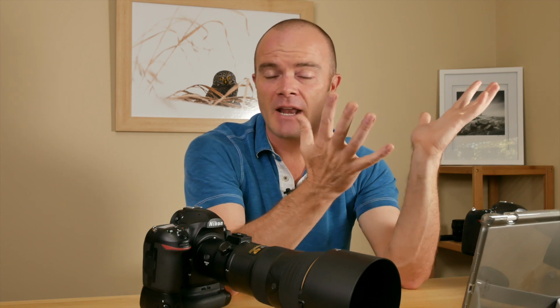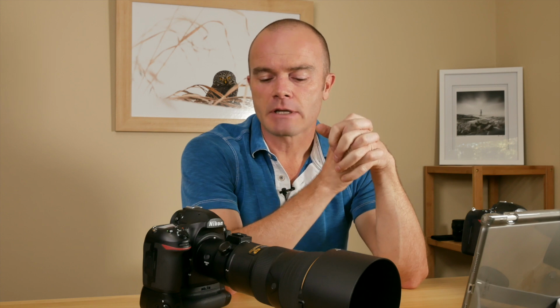For me, I do a lot of hiking and photographing owls, photographing anything really, but I do like to get out and hike, and I do like to have smaller, lighter gear so I can go further and go faster and go more efficiently through the woods.